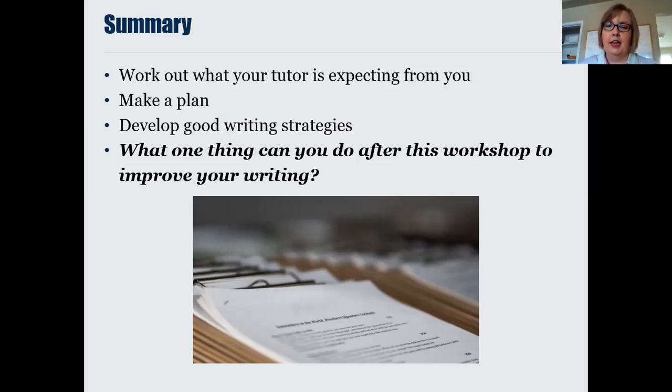So maybe what you're going to say is, before I write something, I'm going to make sure I put the headlines on a Word document. So think of something very specific that you are going to do and hold on to that tip and adapt it as you need to help improve your writing.